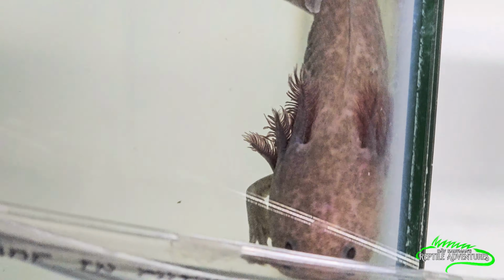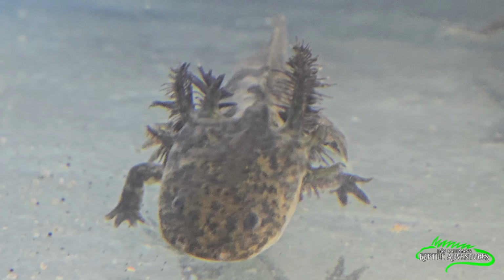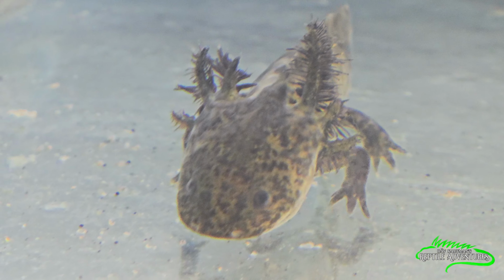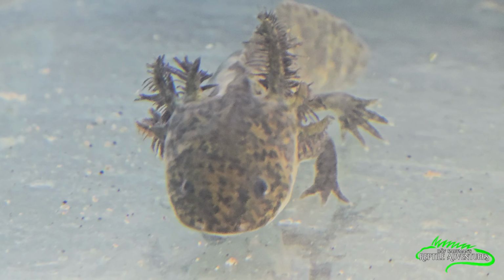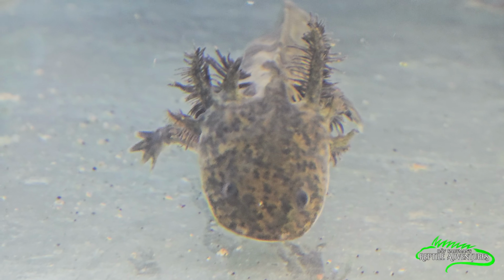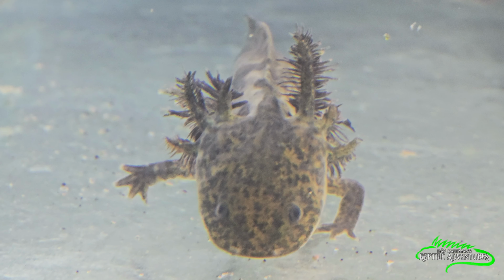And so are you using tap water and then adding dechlorinator? Yep, I use our sink water, tap water. We have well water, hard water. They actually very much enjoy hard water, and then I use Seachem Prime to dechlorinate the water. Gotcha, and it's basically that simple. You don't need to add anything else in. Cold water and add some Seachem Prime in it.